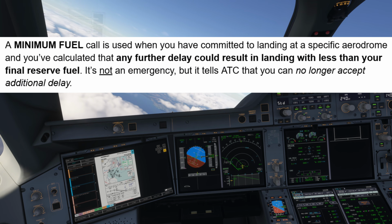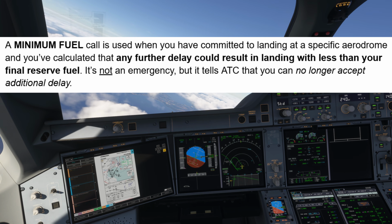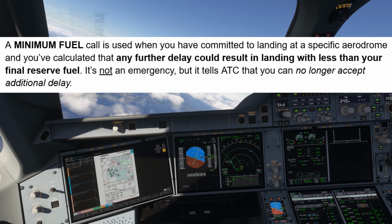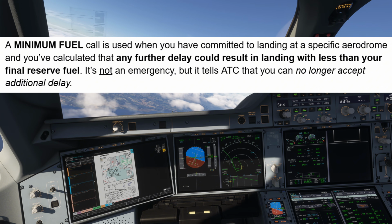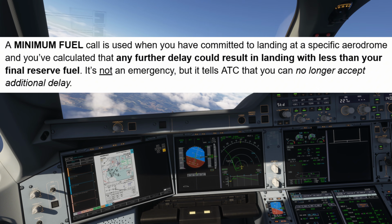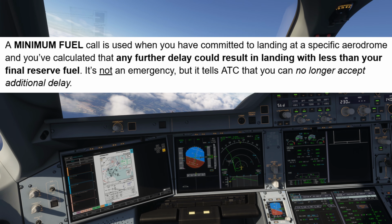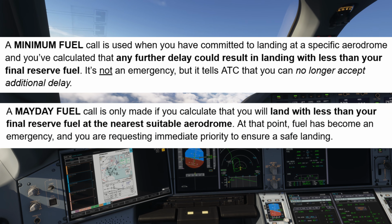A minimum fuel call is used when you have committed to landing at a specific aerodrome and you've calculated that any further delay, such as extra holding, vectors or sequencing, could result in landing with less than your final reserve fuel. It's not an emergency, but it tells ATC that you can no longer accept additional delay.